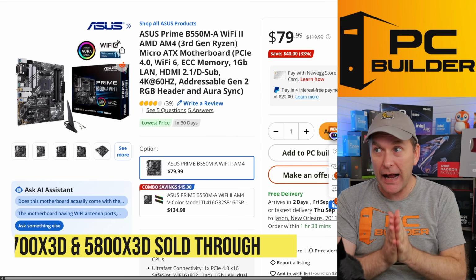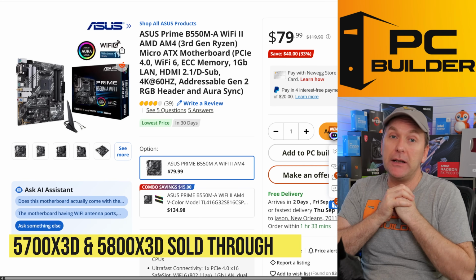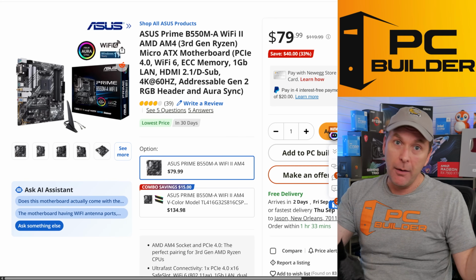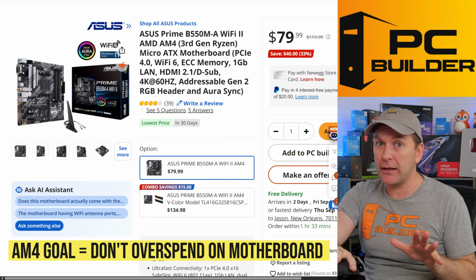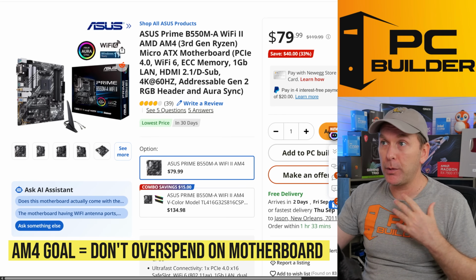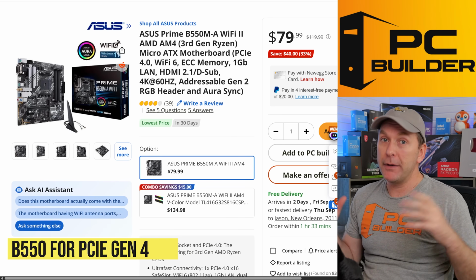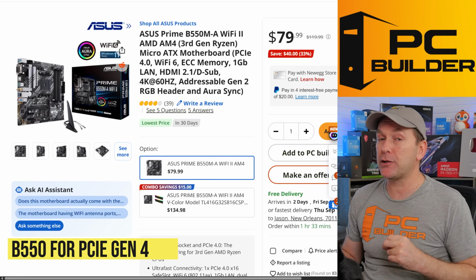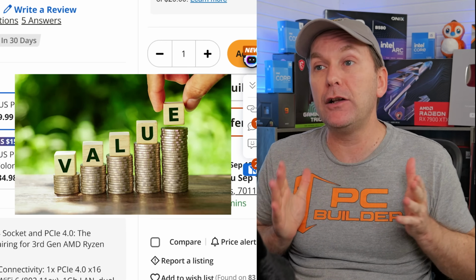This can be super fast because unfortunately the X3D Ryzen 5000 series CPU is completely gone off the market at the time of filming. Maybe they will come back. Basically dries up any upgrade path, so you're really not worried about that anymore. We're really just looking for super budget builds. We want to get B550 to get PCIe Gen 4 because that's going to help us with a lot of budget graphics cards that are only by 8 on the PCI connector out there. You're just basically looking for cheap.